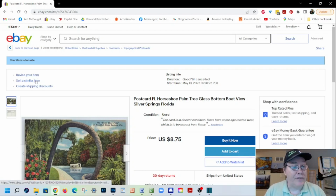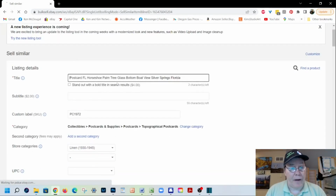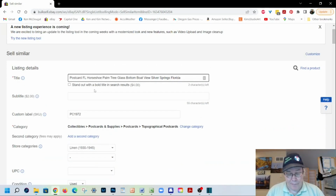Make sure you hit sell similar and break that. Yep, there it is. Now let's find out what this is. New Overseas Highway above Pigeon Key on the way to Key West, Florida. Okay, so that tells me some things I need to change here, according to my title.